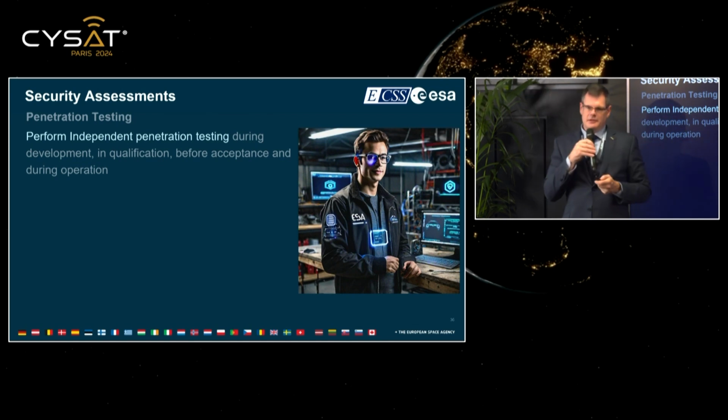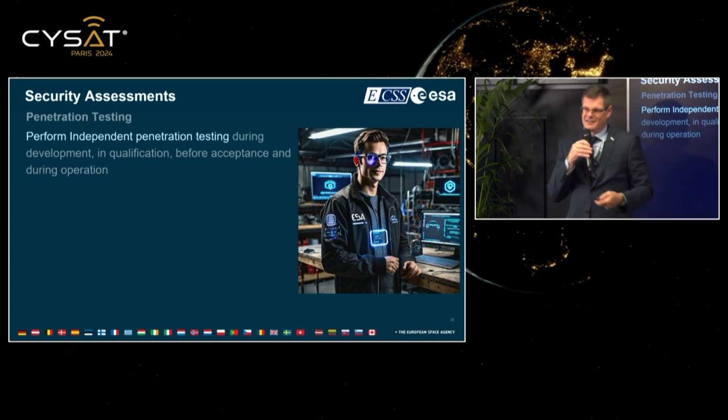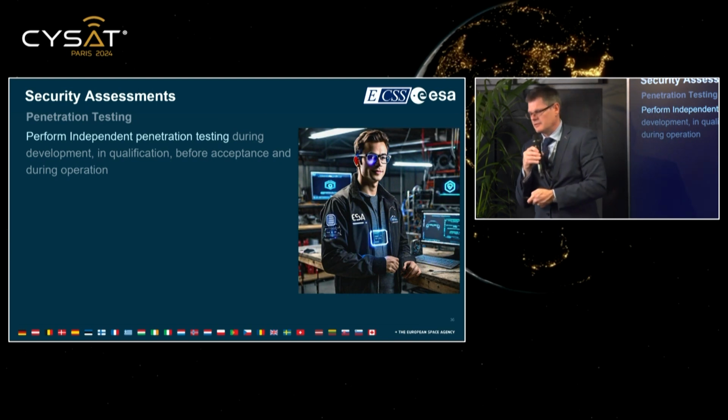Make sure they've got appropriate skills. So don't just have a normal tester like a software engineer doing it. Make sure they have the skills to do penetration testing. And it is a bit of a specialist area, I've got to say.